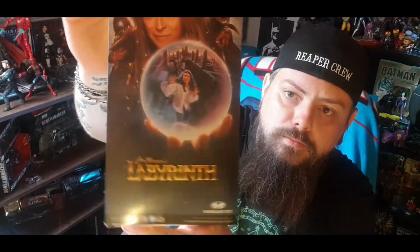I picked the last one up for Mrs. Geek, the McFarlane Toys Jareth in the ball outfit. So she was really excited for this. It was supposed to be for a birthday in October, but I got too excited when it got delivered.